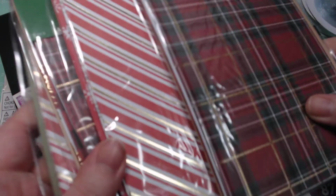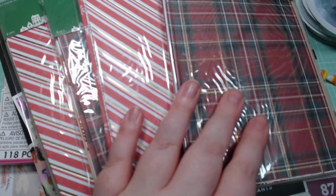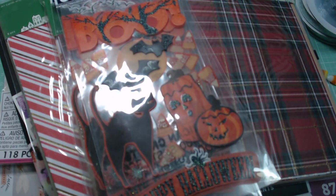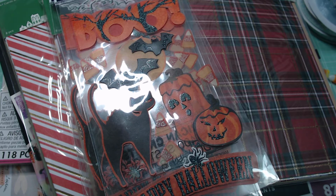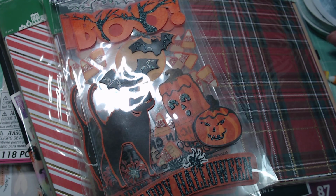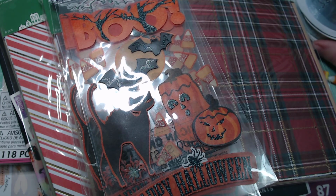So that is everything that I got the past few weeks. I have been kind of MIA because tons of stuff have been happening and it's been hectic. But I did get some card making in, and that was good. I was able to do that, and that felt nice. So, yeah, I guess that's all my haul.